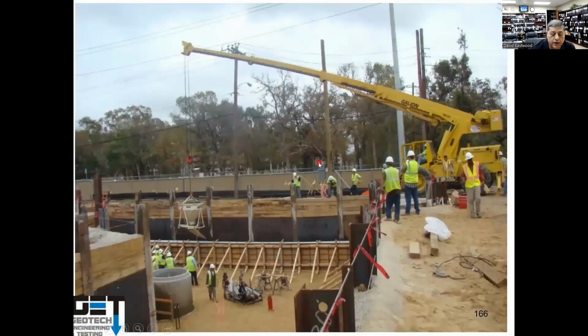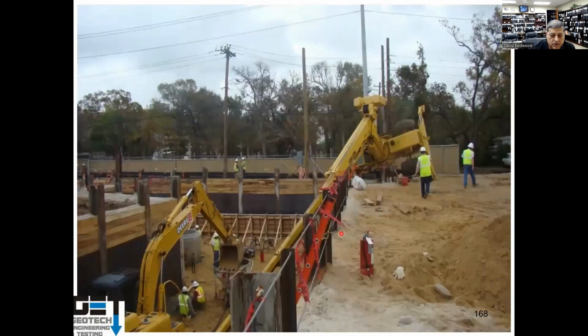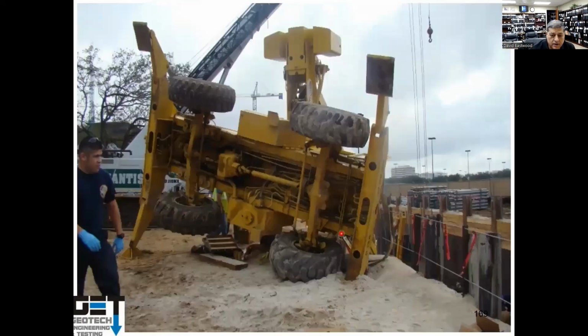Crane failures. We're running into a lot of these crane failures. We're going to have a whole new presentation on these crane outriggers failures. This is a 2-yard concrete, about 8,100 pounds. They were delivering it in the medical center. It falls on the guy's leg, cuts the leg off. This thing only, 18 inches by 12 inches.